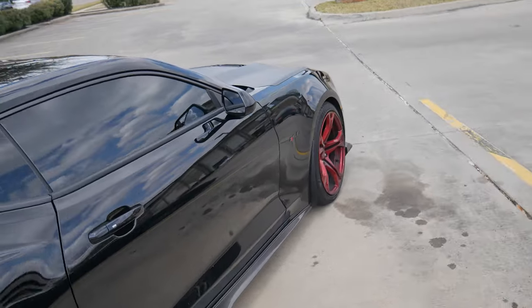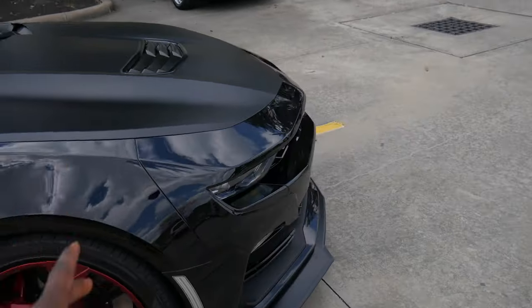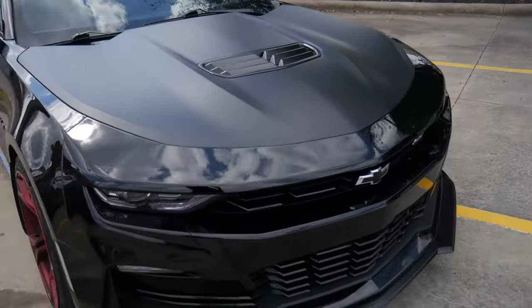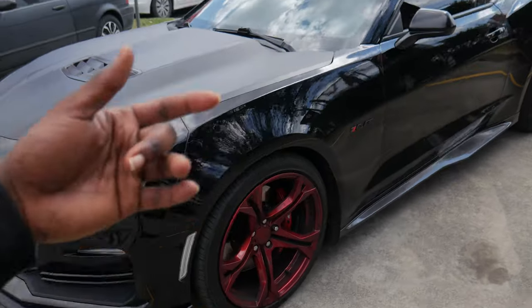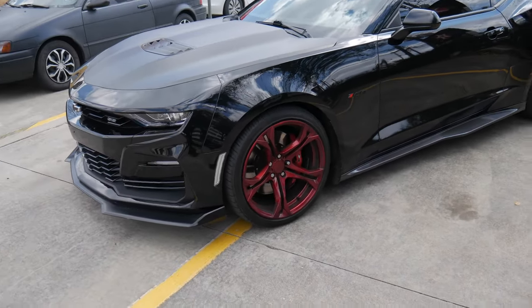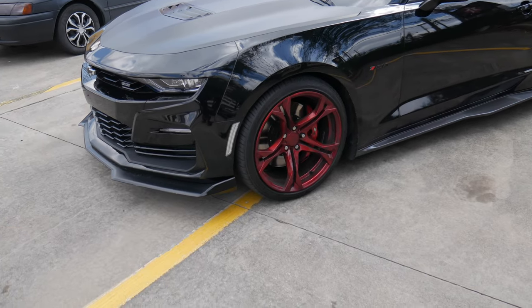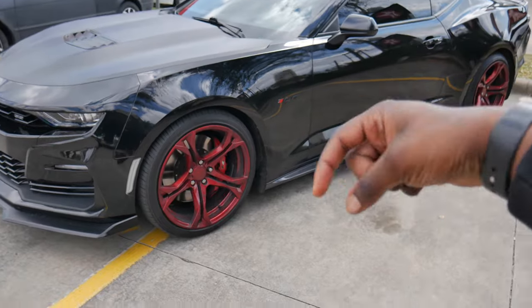But yeah, man, with the 1LE, like I was telling y'all, it's the track-focused car, so it has a whole bunch of track apps, and I'm just starting to get into them little by little. I haven't even really touched on the line lock, the launch control, all that. So if that's something you guys would like me to throw in a video, give this video a big thumbs up, and let me know down in the comment section down below.